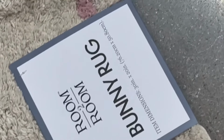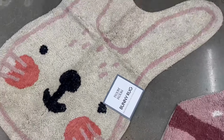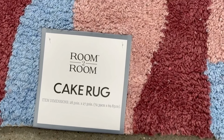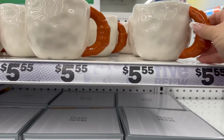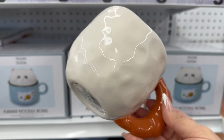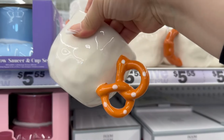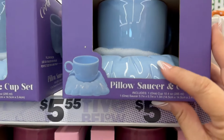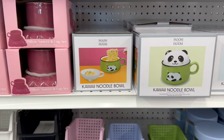And let's check out the size. So 30 inches by 20 inches is the bunny shaped one. And the cake slice is 28 by 27. Now over here you have these adorable mugs. And it has a croissant as a handle. It is hand wash only for $5.55, along with this pretzel handle one. And they are like porcelain or ceramic. Now this is cute. Eat like royalty for $5.55.